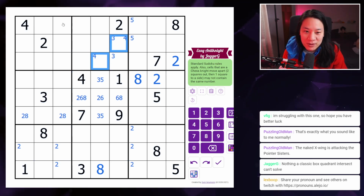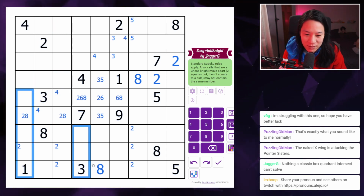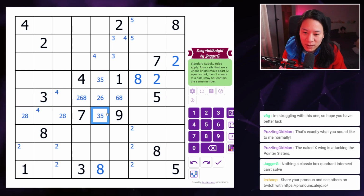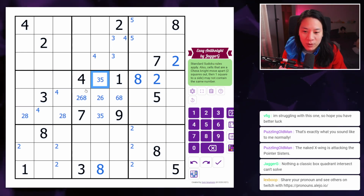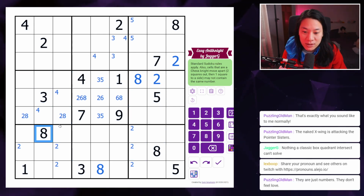Fours are locked in these 2 cells. This is not exciting me. Okay, 5s. I think I've already done what I can with the 5s. However, I do know these can't be... no, hold on. No, that can't be a 5. Right. Can't see much more with the 5s. And we haven't got a single 6.